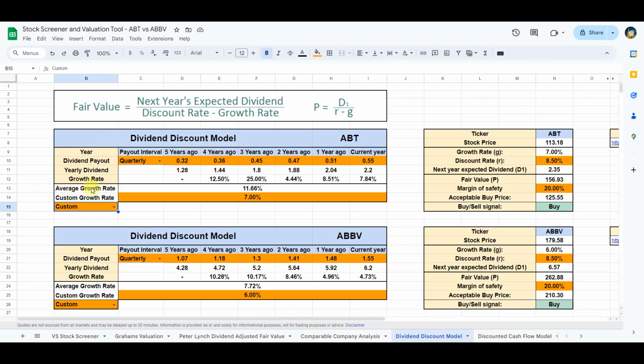We calculate an average dividend growth rate, and this, along with the discount rate, is used to determine the intrinsic value of the stock. The spreadsheet also offers the flexibility to input a custom dividend growth rate, allowing for adjustments to be more conservative, if desired. As the stocks are both Dividend Kings, they pay out yearly increasing dividends. This allows us to use this model on the two stocks.